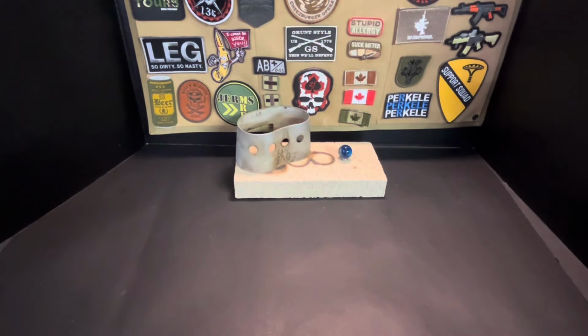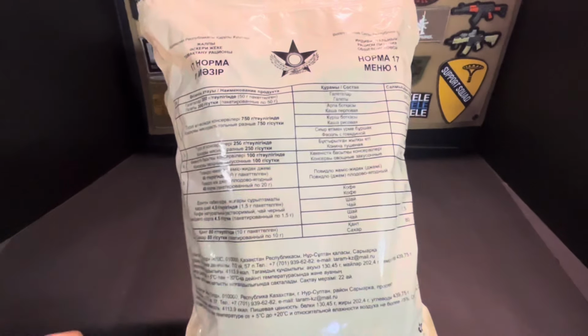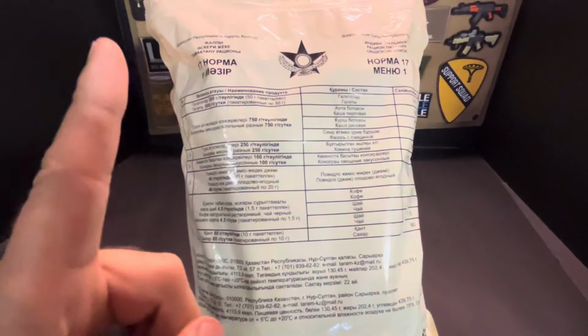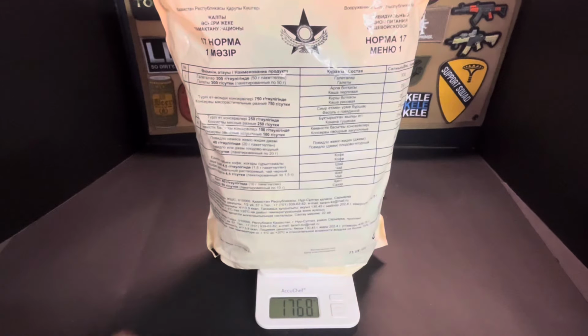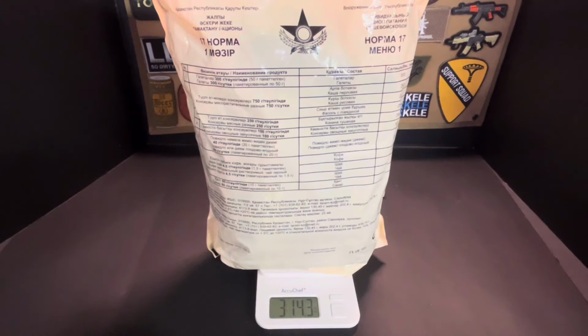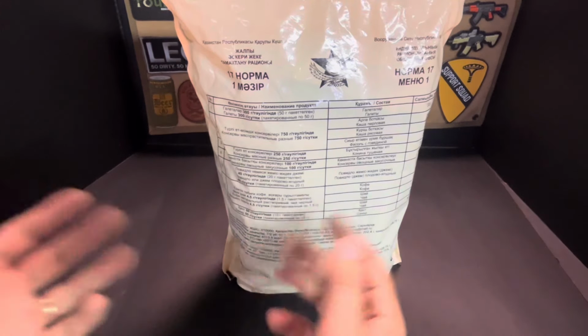And because I'm me, I'm starting with the last one. I'm going here. This is a ration from Kazakhstan. Now, whether it's compartmentalized, I don't know. I haven't been inside this one either. But this 24-hour ration comes in a whopping 1,768 grams, or 3 pounds, 14.3 ounces. So she's hefty. Having said that, there are cans inside, so that's going to add to the weight.